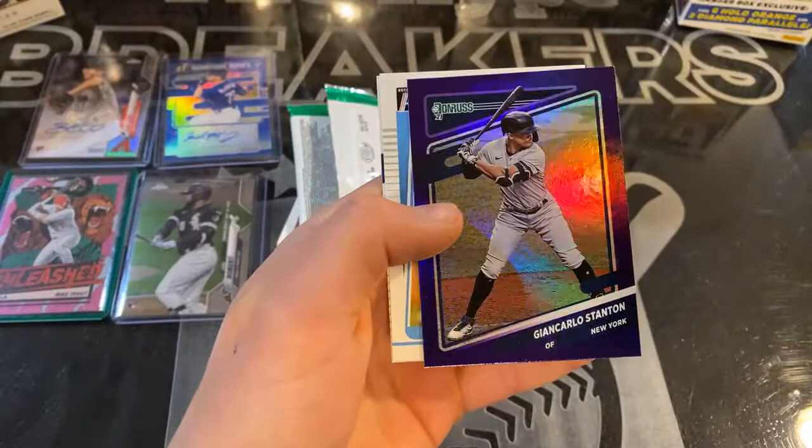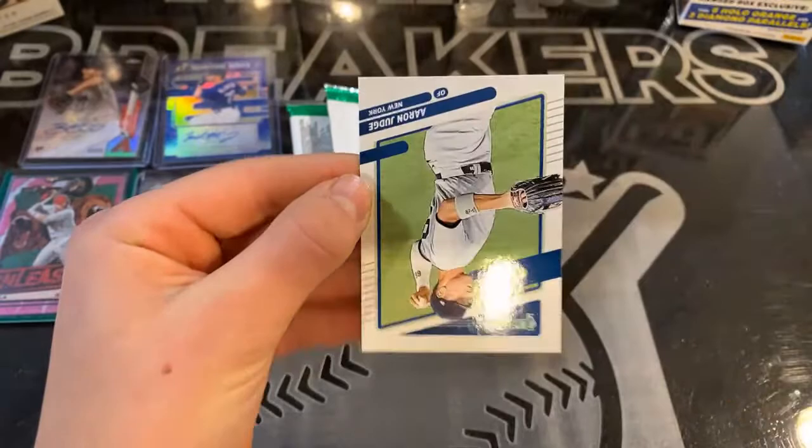Giancarlo Stanton for New York. It's a Purple Hollow parallel. Sixto Sanchez, rated rookie. And Aaron Judge. Out of stack number two.